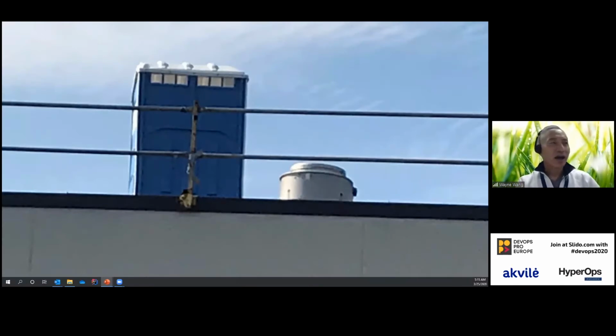A couple of years ago, it was an early summer day in Michigan. I took a walk outside to enjoy the sunshine during my lunch break. And I saw this blue portable toilet on the top of a roof. Naturally, that raised my curiosity, so I started a little investigation.